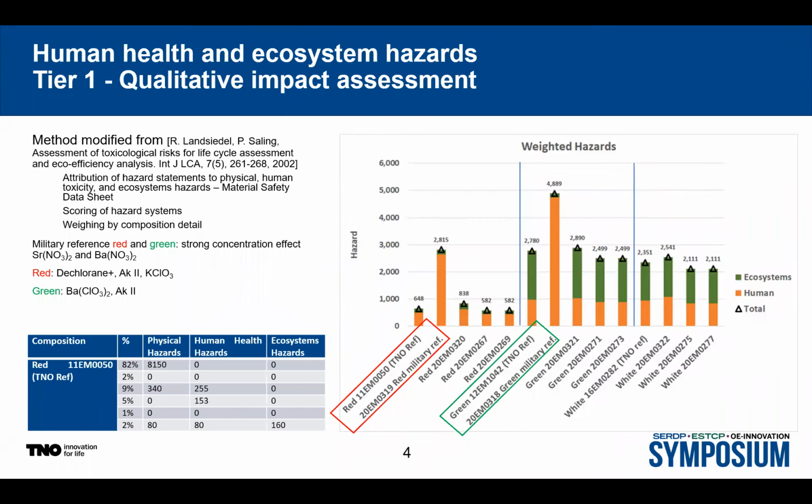Now, we've done that for the military reference as well, because we want to compare. We've done that also for the baseline composition we started with, the nitrocellulose-based composition.